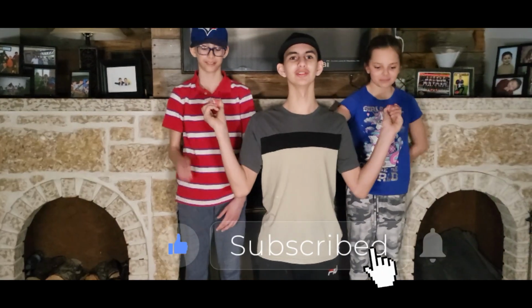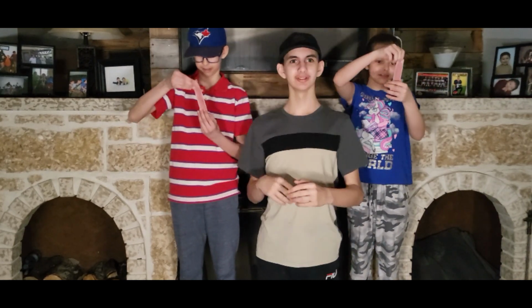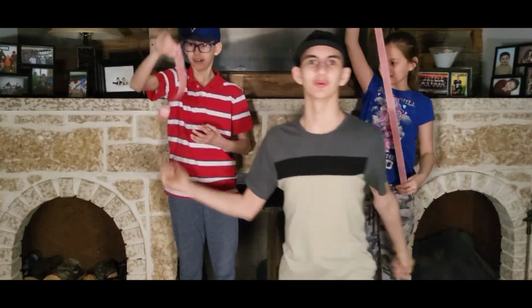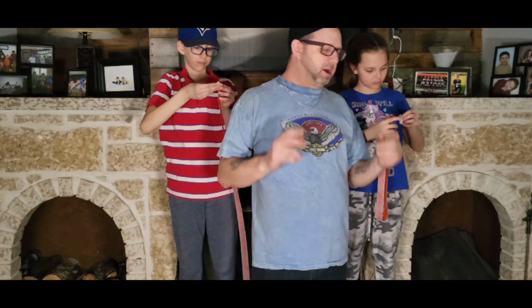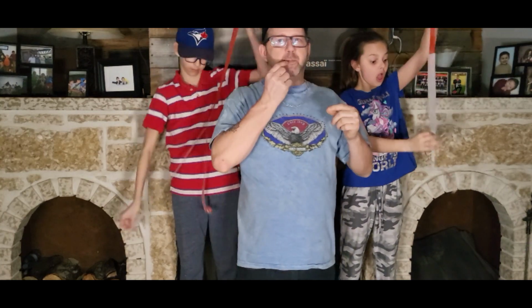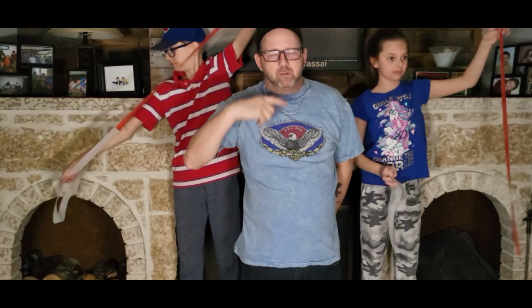And here's theirs. We're starting with Abby and Mason. Do we take the wrapper off? Yep, unroll it all the way. So you guys, they're gonna unroll them, take the fruit roll up, put it in their mouth, put their hands behind their back, and then eat it, and whoever can eat it fastest wins. And then they'll go against the next people.